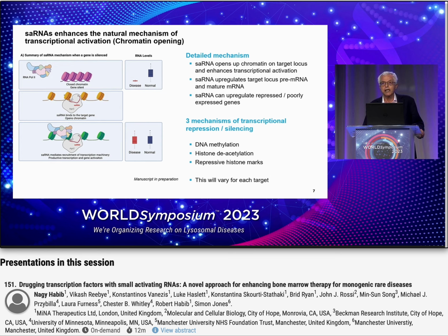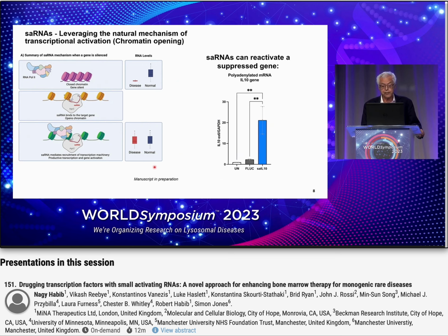In a graphical way, the DNA, when it's not functioning, it's closed. And all what we try to do is to open it up in order to allow the RNA polymerase to go in. And in a disease where the protein is not expressed, we try to bring it up to normal level, to physiological level. We can also activate a gene that is repressed.